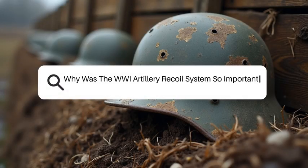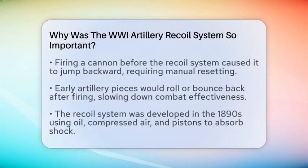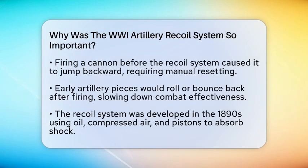Why was the WW1 artillery recoil system so important? Imagine firing a cannon and having it jump backwards so violently that you have to reset it every single time. That was a huge problem during World War I.